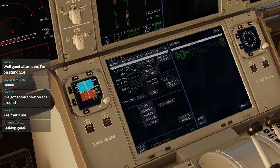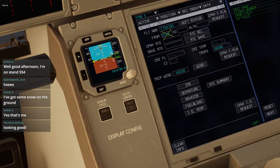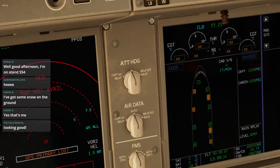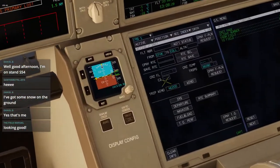Flight number. Finnair 1331. That reminds me, I've got to file my flight plan over on VATSIM. Let's just file that. There we go. File. We're going to be cruising at flight level 420, depending on some weather conditions. So that should be good. Right, there we go. So from EFHK, EGLL. Is the rain still raining? Oh, it stopped. Interesting. It's quite temperamental weather, but that's quite interesting.